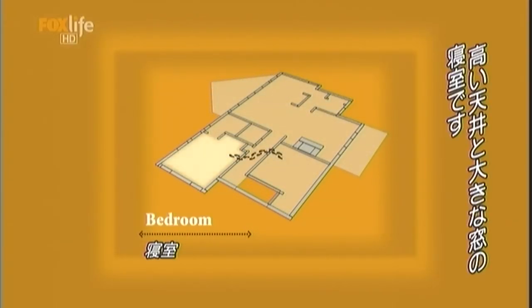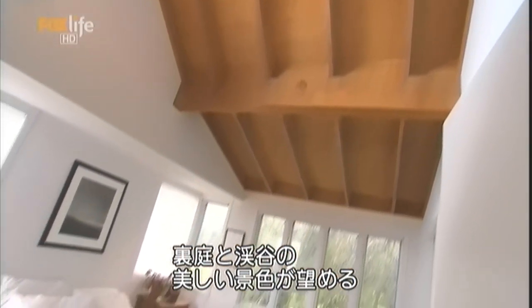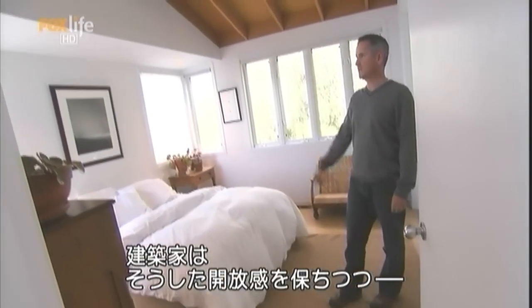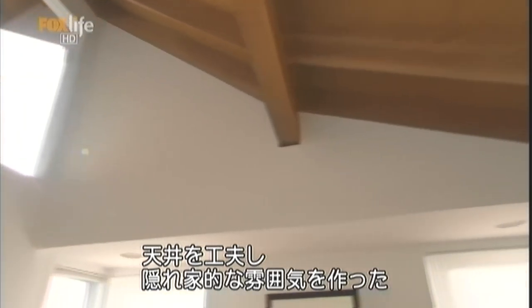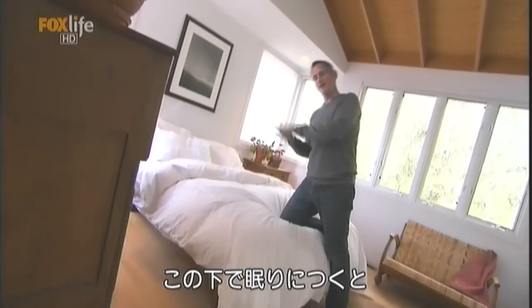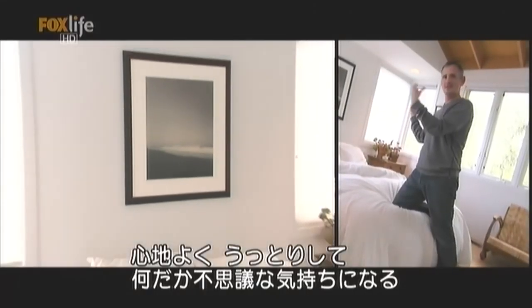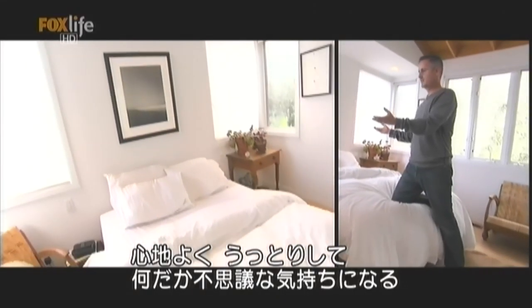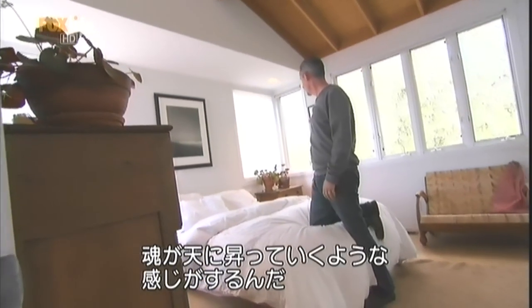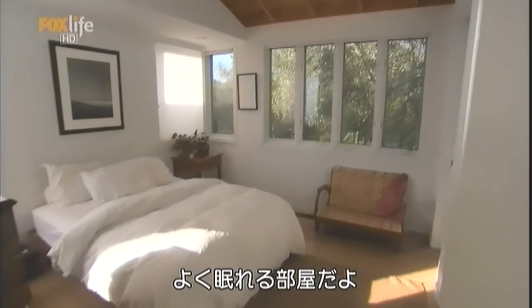The high ceilings and large windows continue into the bedroom. You're looking out on the backyard and the canyon, which is nice. It has that open feeling, but something the architect did that gives it a feeling of intimacy is this soffit. So when you're under it at night, it feels cozy and charming and kind of nurturing, as opposed to, I don't know, feng shui, all your spirit going out the top or something like that. It's a nice place to sleep.